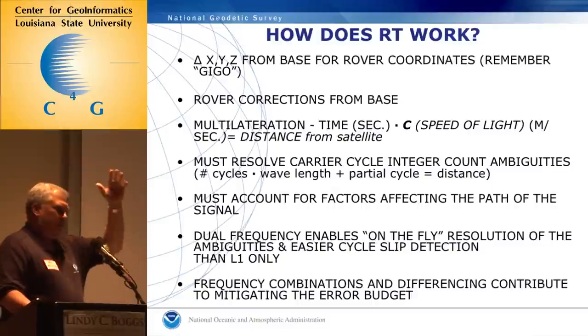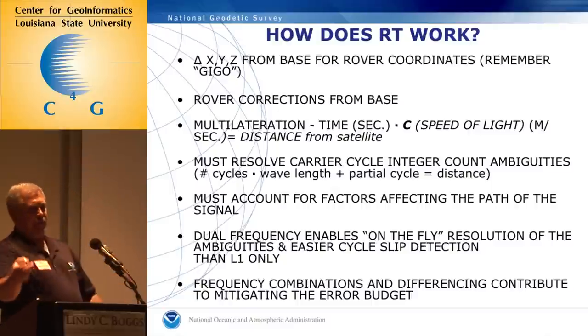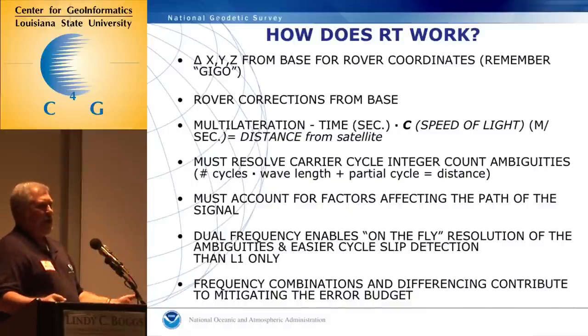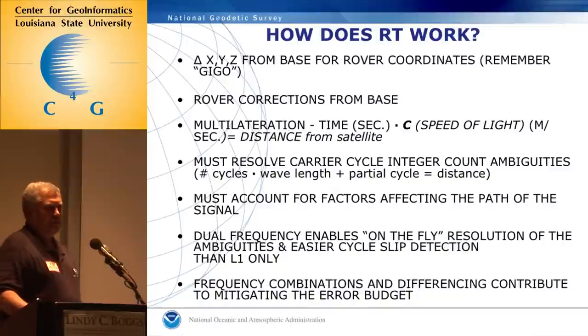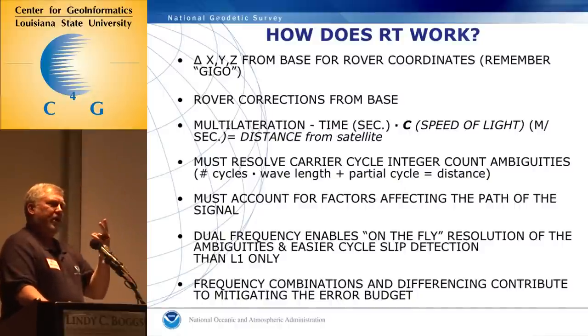And it's coming down 12,000 miles through the atmosphere, ionosphere, troposphere, you know, multipath, interference. All these things are affecting that signal. We're picking it up on our little antenna here and positioning ourselves to centimeters. To me, it's just amazing. Anyway, so we have to account for those factors that affect the signal in order to get a good answer. And dual frequency is the way you want to go.